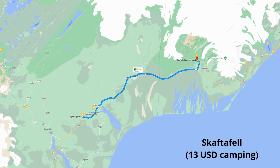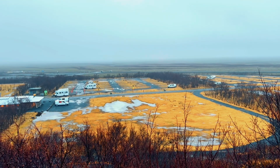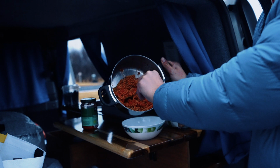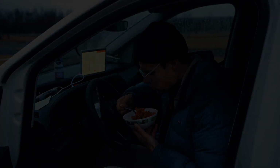After another hour drive east, you will reach Skógafoss National Park, home to 2 massive glaciers. There's also an amazing campground with nice showers where I will spend the night and get ready for tomorrow's ice cave adventure.